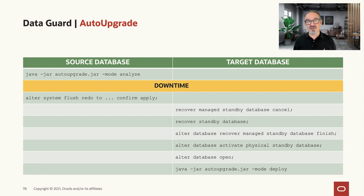We flush the redo on the production side, make sure it's in the redo logs, and then we ensure that we have the final sync. Redo information is sent over to the target database. Then we stop the recovering by cancel. We recover the standby database finally, so now it consumes all the leftover information from the redos, and then we finish the managed recovery mode.